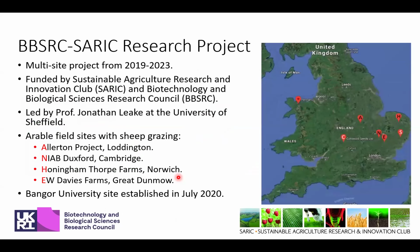So this is our BBSRC SARIC research project. It ran between 2019 and 2023. This is the project that Jonathan briefly introduced towards the end of his talk. So we had a lot of arable sites. I've actually got the pictures of everyone there. That's better, I can see now.